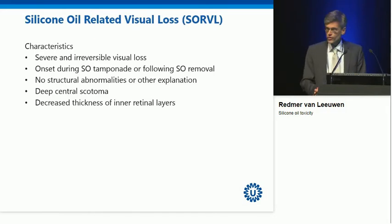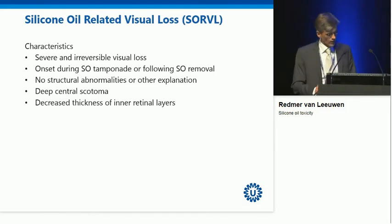So to summarize the characteristics of silicone oil-related visual loss: visual acuity is low, often around 0.1, and it hardly recovers. Sometimes patients complain of a change in color perception. The onset of visual loss may be during the tamponade or immediately following oil removal. No structural abnormalities are detected, in particular no macular edema, no epiretinal membrane, or macular atrophy. There's a deep central scotoma, and later on, the inner retinal layers become thinner.